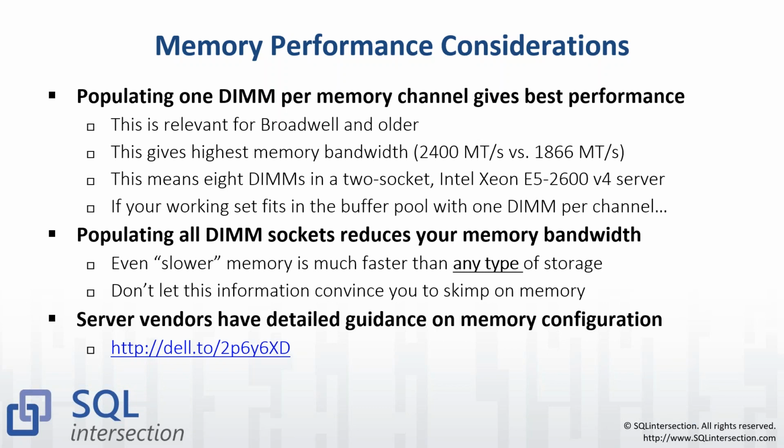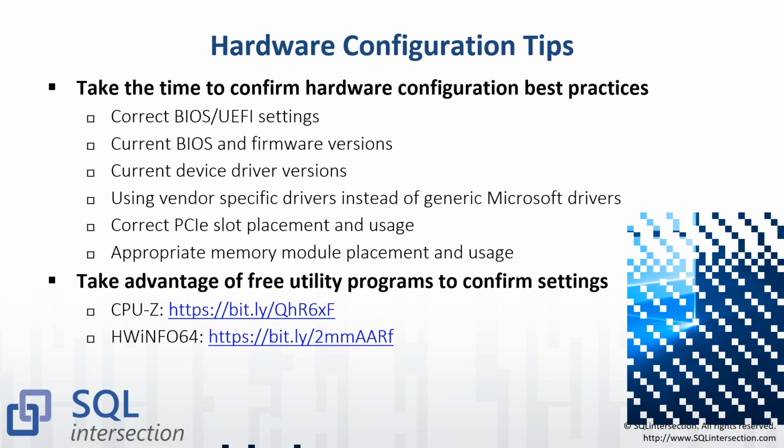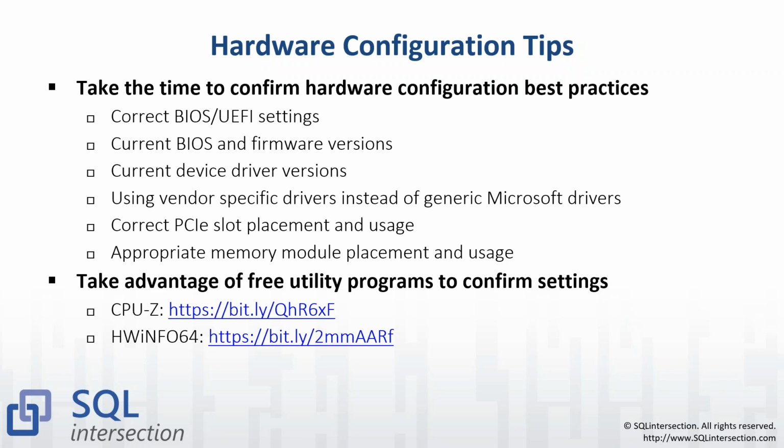So other hardware configuration tips that I see being skipped a lot, because what I see happening in the field a lot is you've got server admins who don't know much about SQL Server, and you have SQL Server admins who don't know much about hardware or storage. So some of this kind of stuff gets skipped. So it's really important when you first get a new server, or if you've got existing servers that you don't know that they were set up properly, that you go into the BIOS and make sure that everything's set up correctly. So you want to make sure all your BIOS settings are correct, and you've got the latest version of the BIOS and any other firmware or drivers, and make sure that all your device drivers are the latest versions.